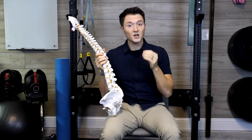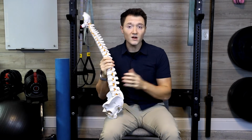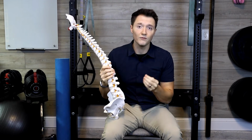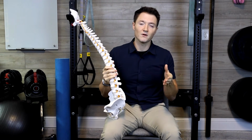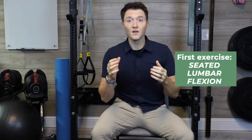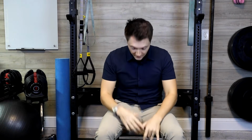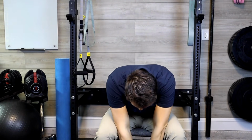So speaking of that, we're going to utilize flexion, moving or arching forward, throughout a lot of these exercises because it's very helpful, but we're going to improve pain and function along the way. So the very first exercise here is called a seated lumbar flexion, and it's truly that, in that you're going to sit and then you're going to flex forward. And what I'm thinking about doing is rounding my neck, rounding my upper back, and leaning forward until I feel a good stretch in my back.